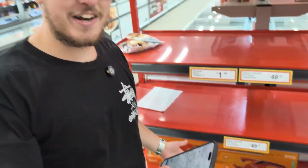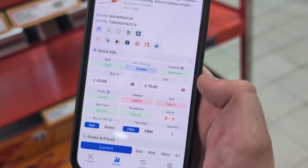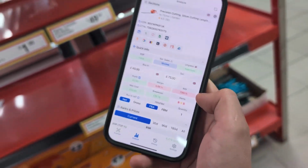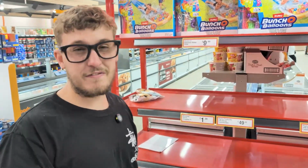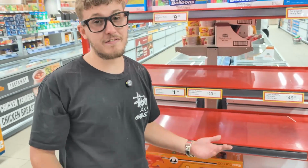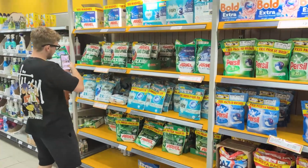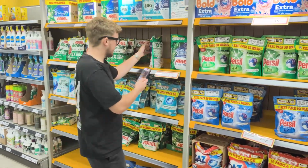The first thing we scanned, this gives me a little bit of confidence, because as you can see, this sells about 10 a month, so it's about at our minimum. ROI is not great, 7%. So I probably wouldn't buy this, but it's definitely a good start, because you know, 75 quid on Amazon, 50 quid here. If they've got stuff that cheap, hopefully there's something else here today that is profitable. £13, too expensive. No results found for this barcode.